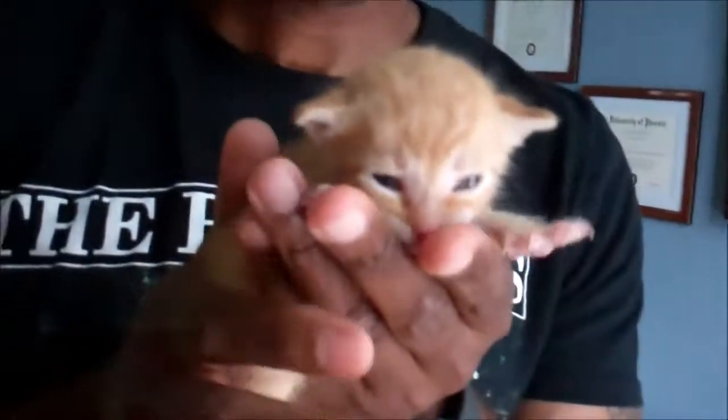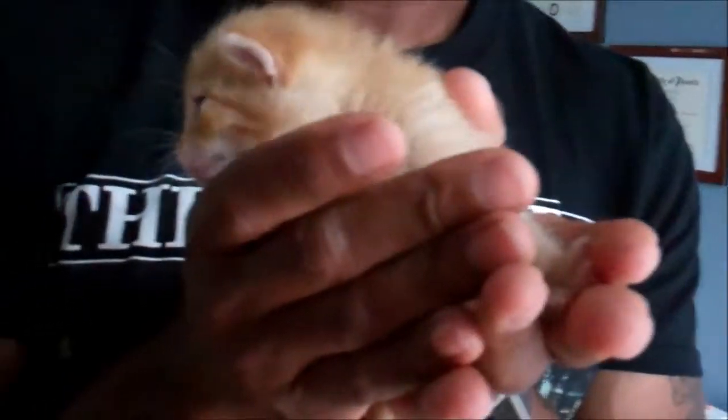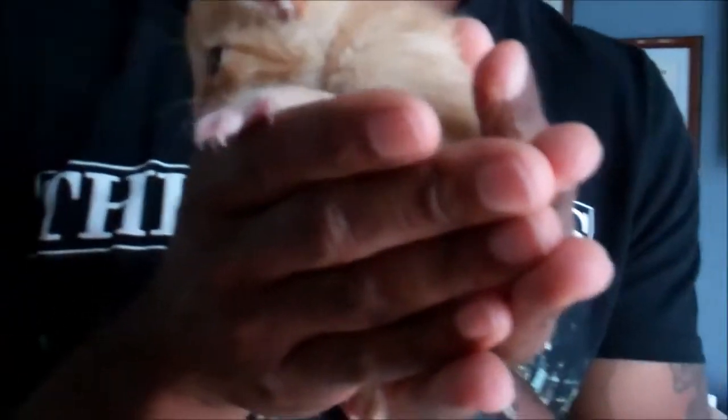Rashied here is about to feed the baby. He's the one who got us into this foster volunteer mess. He's the cat whisperer. I am. There he is. Hey, Vincent. So we'll show you how we feed Vincent.